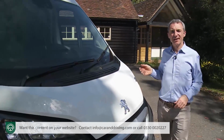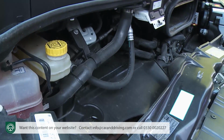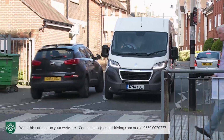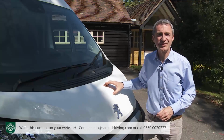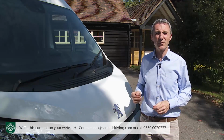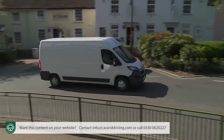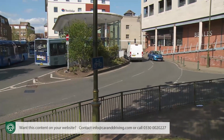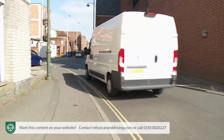On to running costs. These will naturally be determined by your choice of HDI diesel engine and whether or not the variant you have in mind can be specified with a stop and start system that'll cut the engine when you don't need it, stuck in traffic or waiting at the lights. If it can't, then your combined cycle return in this vehicle will vary between 30.4 and 41.5 miles per gallon, depending on derivative, and if you keep a close eye on the dashboard gear shift indicator as you drive. And your CO2 reading will vary between 180 and 199 grams per kilometre, again, depending on the derivative.